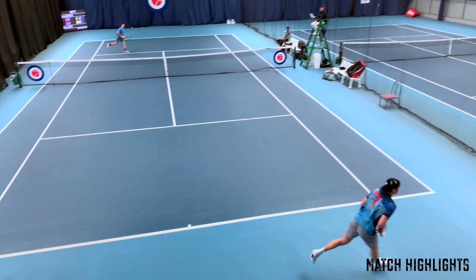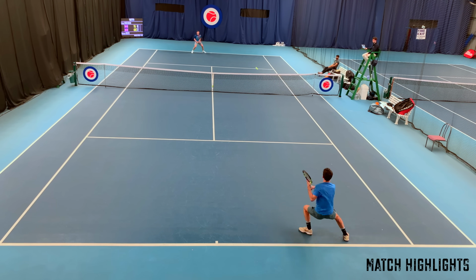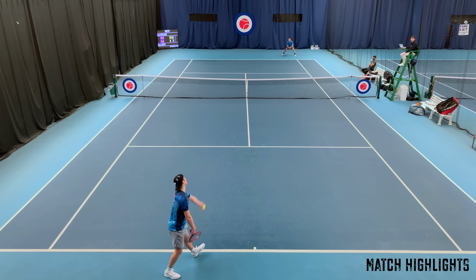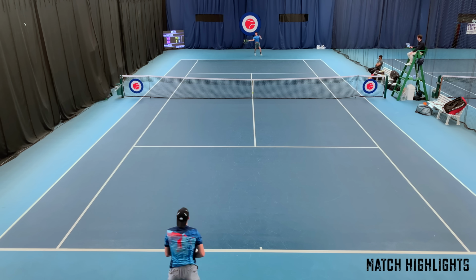The ability to put the ball bang in the corner made it super difficult for me to find a way of winning any points, especially with my backhand being the side that I struggle with defensively. He kept the ball super low and made it really difficult for me to be able to change the direction and go line over the highest part of the net. That's something I also struggle with.